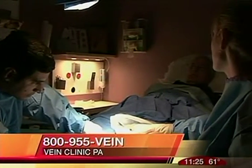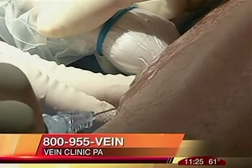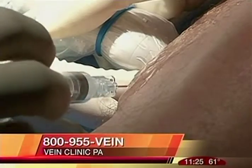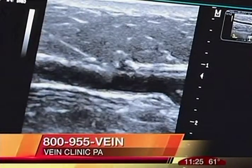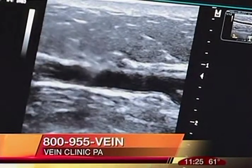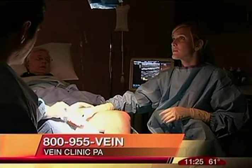We thread a tiny laser fiber right to the source of the problem veins, and the laser energy shuts the vein down from inside. And is it painful? Once we have gently numbed the area, they don't feel anything. They're reading a magazine, or they can watch the entire procedure on a monitor.